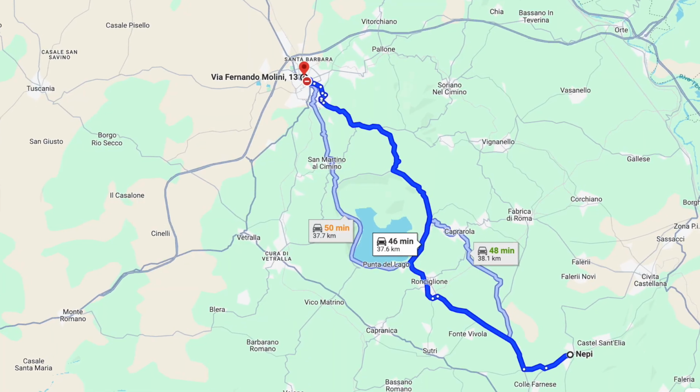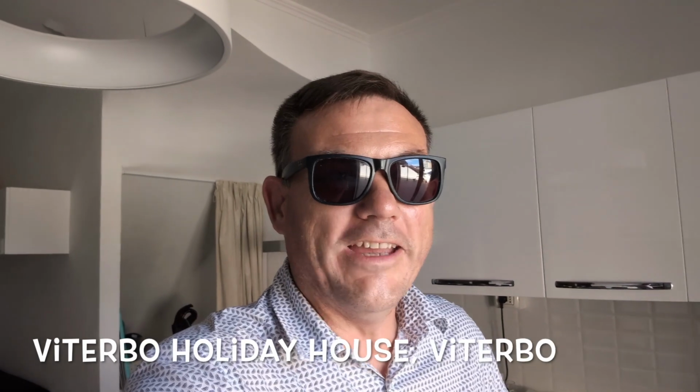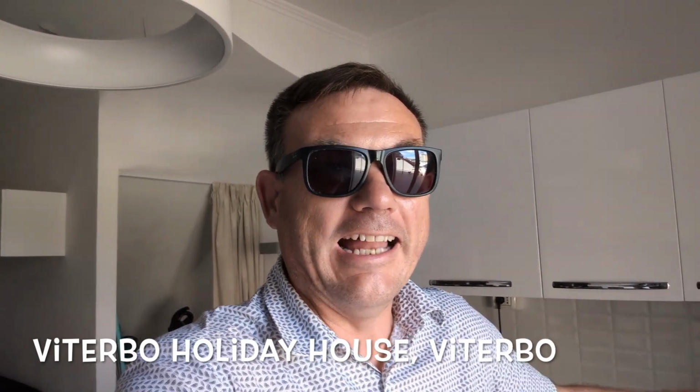So then we drove from Nepi to our apartment in Viterbo. It seems we've hit gold again with this flat. We've arrived at Viterbo, and no problems getting here, except the roads in Italy are really slow, not due to traffic but due to speed limits. They're really slow. Anyway, let's have a quick look.